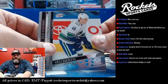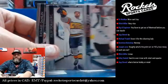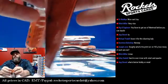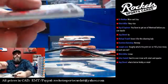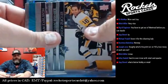What's better, hobby or retail? Hobby is always a better way to go. Some of the inserts that you can pull out of hobby aren't in retail. Retail's still good, though, especially if you're a set collector. Retail's a cheaper way to go. You can obviously get a retail box of 24, still has six Young Guns. It's an easier way to maybe finish your sets off.